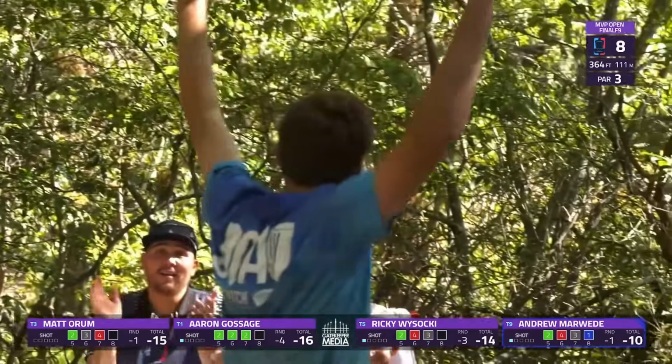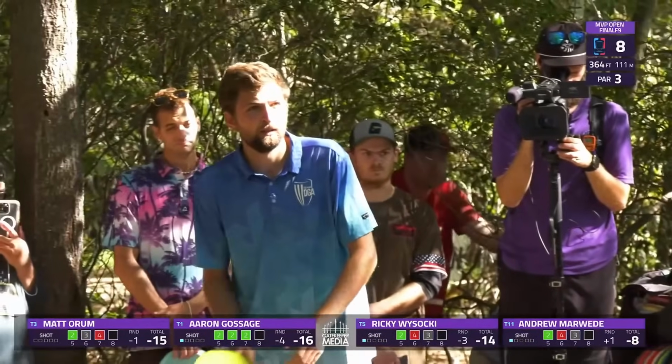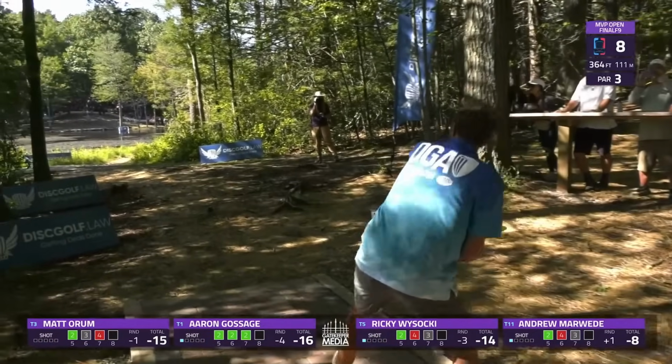Now the way it's set up just puts it in position to have amazing shots come in. Island green over the water with backhand and forehand as options to get it in the basket. Here are the best aces on hole 8 over the years.